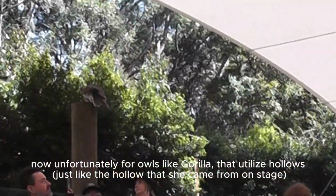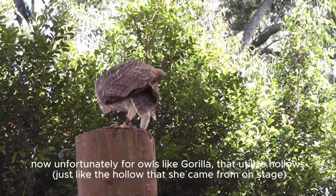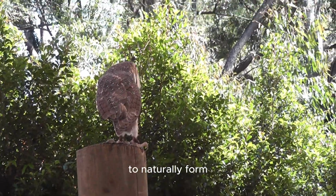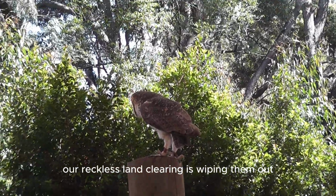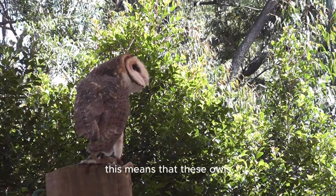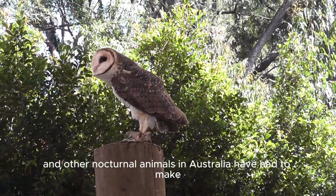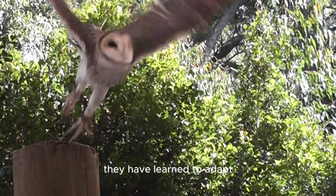Now unfortunately for owls like Gorilla that utilise hollows, just like the hollow that she emerged from on stage, these take hundreds and hundreds of years to naturally form. And unfortunately our reckless land clearing is wiping them out at an alarming rate. This means that these owls do have to be quite adaptable and intelligent. And thankfully many other owls and nocturnal animals that we have here in Australia have learned to adapt.